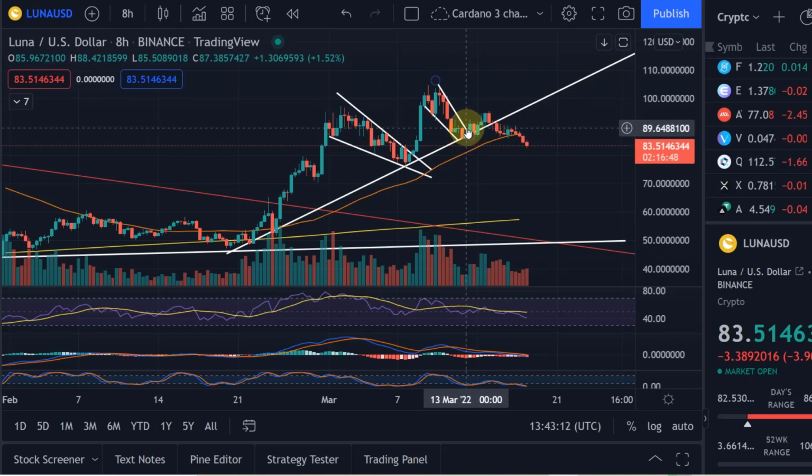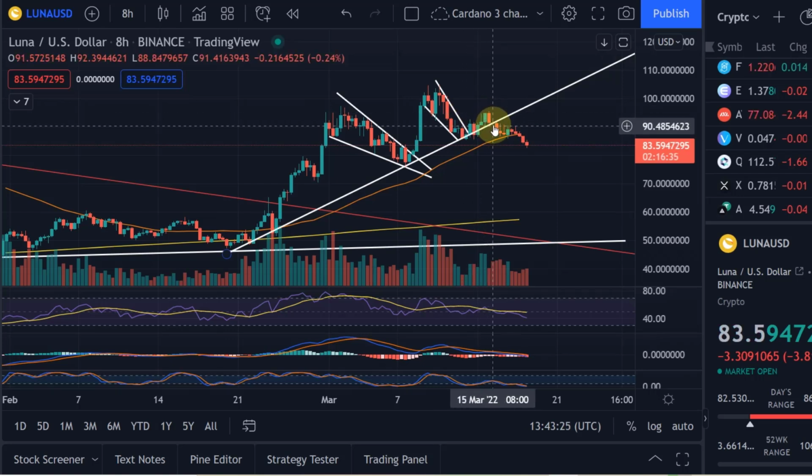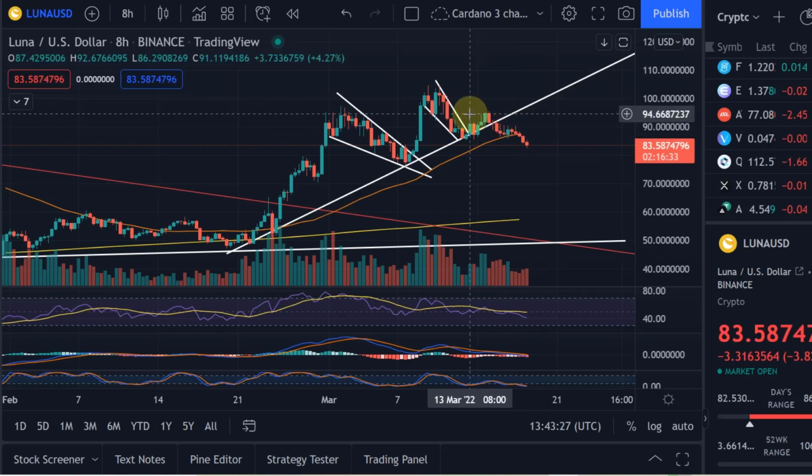We saw the breakout here. I told you that to really get that breakout right, you want to get above the first rejection point of $95. So I'm always talking about the need for a retest. In this case the retest failed, obviously, so we broke below that trend line and we did not break above that first rejection point. So that was a good call. I hope that stopped a lot of people from getting into that long trade.